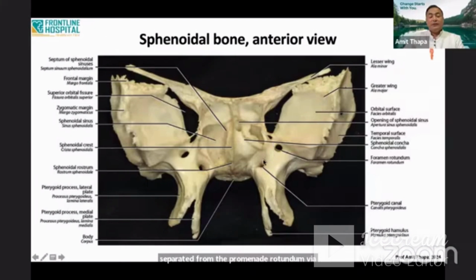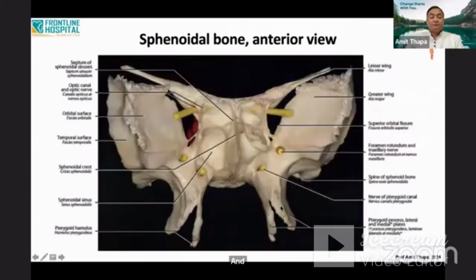And then when we come medially on the inferior aspect, this is the pterygoid canal, where the nerve of the pterygoid canal, also known as the vidian nerve, comes through it. And this is a very important landmark when we are going for a lateral approach in the transnasal sinuses. And then in the inferior aspect, we have the pterygoid processes, the medial and the lateral.